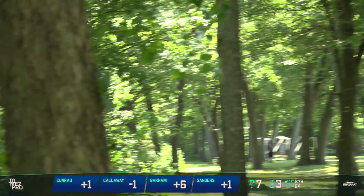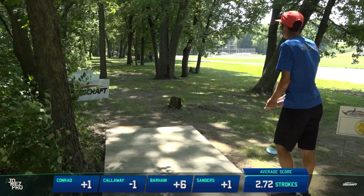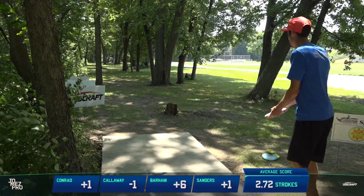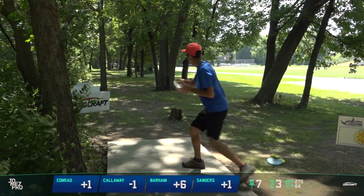Oh no, that's in the water. And that's the problem with the backhand. If you get it right and it hits that tree, it's not going to be in bounds. Yeah, they're always pushing right to that little creek or little river back there.